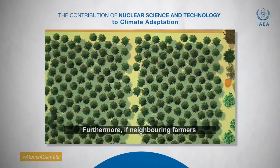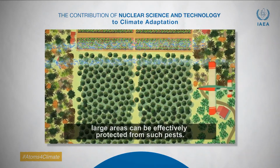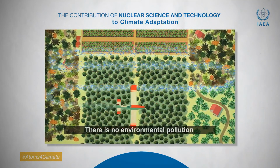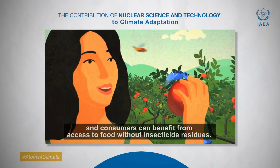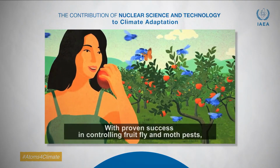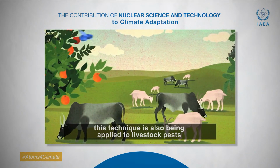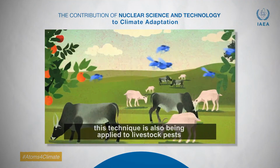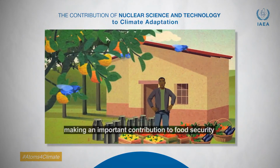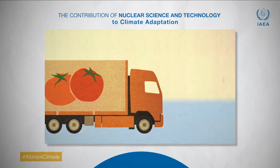Furthermore, if neighboring farmers collaborate and coordinate by releasing sterile insects together, large areas can be effectively protected from such pests. There is no environmental pollution, and consumers can benefit from access to food without insecticide residues. With proven success in controlling fruit fly and moth pests, this technique is also being applied to livestock pests and is being developed for mosquitoes, making an important contribution to food security and enabling countries to compete in global food trade.